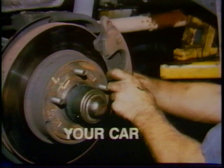The time to be concerned about what kind of shape your car is in is now, before you run into trouble. The session called Your Car describes some of the more important things you can do to make sure your car is ready for anything. Well, almost anything. And that brings us to question 7. How many of the fatal crashes that occur on the highway do you think result from use of alcohol? Is it about a tenth, a quarter, or half?